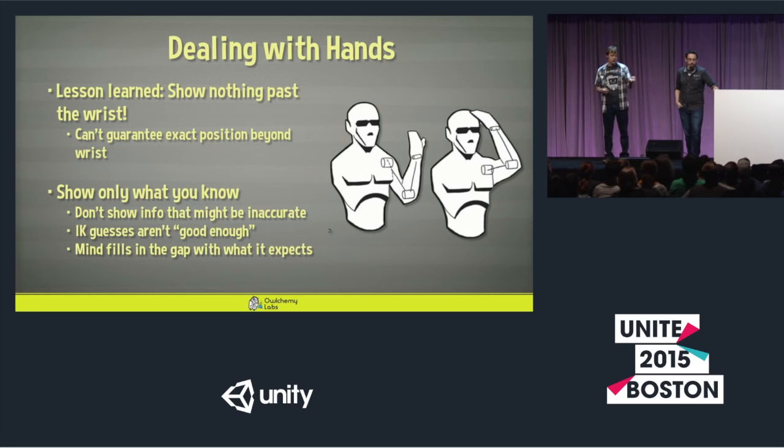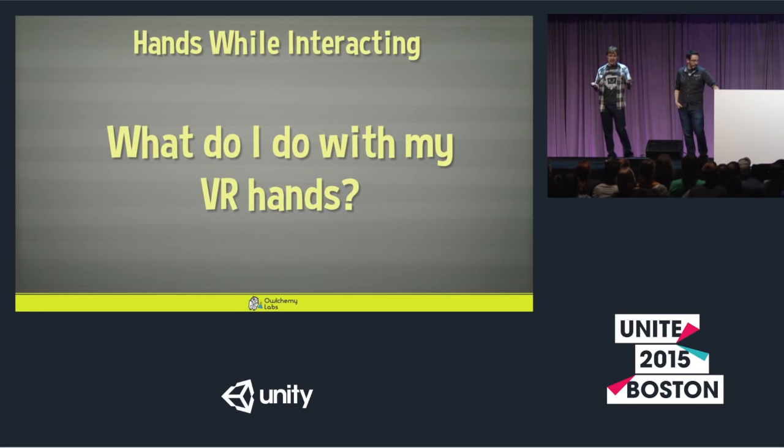So what ends up happening is, if you look at images of our hands, they're floating, right? It seems a little odd, but once you're in VR, they don't seem odd at all. Your brain kind of fills in the gaps of what's there. So there's one thing that we learned in VR, it's much better to show no data than wrong data. And so that's just something that we keep applying over and over and over again. Yep. So now that we have these hands, what do we do with them when we're interacting?